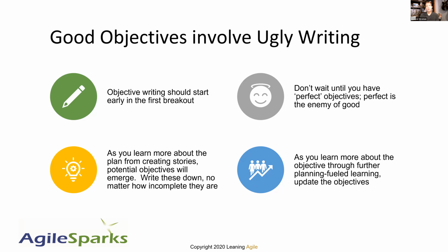Now, a little bit deeper dive on some specific tips that I give, and I'm not going to deep dive on these, but these will be in the slides. Good objectives involve ugly writing. At a high level, what it means is start writing objectives as early as you can. I love to see objectives that are crossed out, new words, rewritten, all of that. It shows that they started early and learned from it. Teams that think they have to write perfect prose for an objective, and that's the only thing they can write, are going to struggle. They will have writer's block. They will not be focusing on the right things. Get something down, add to it, iterate on it, learn on it. That's what I mean by ugly writing. It's scratched out, changed, iterated. Those are the best objectives.